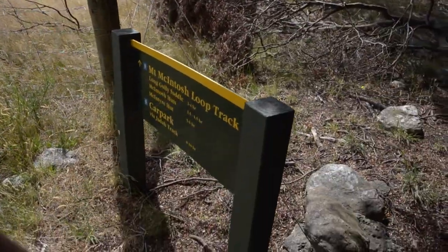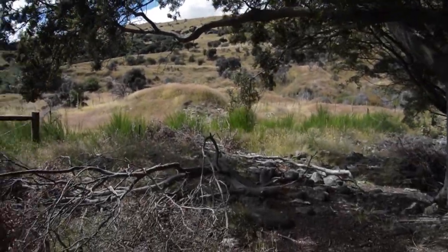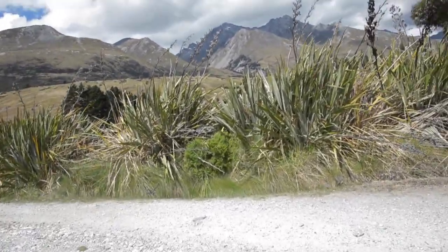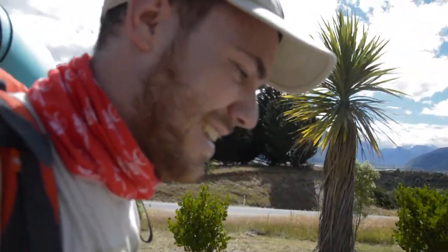Woo, we did it. And here's the sign. 8 to 10 hours. I'll see you at the car park for the last words, last comments. Conservation area, which is like the last step of the walk, which is the one that kills you. And here we go. We are arriving at the car park, to the car. The loop is finished. We did it.